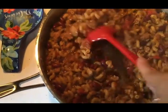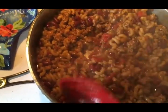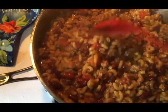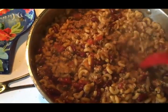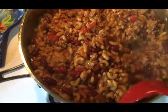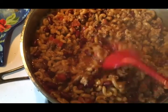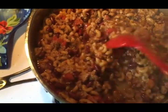Here it is done. The pasta is done. Now I did have to add about 1/3 of a cup more water to it, about halfway through the cooking time. It did not take long at all for this to cook, just however long it takes for macaroni to cook, like 7 to 10 minutes, something like that.